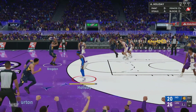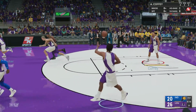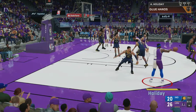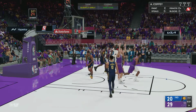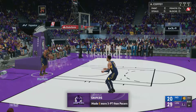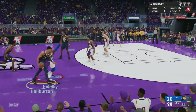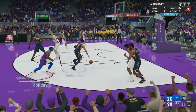Pass to Brogdon. A 3-ball. It's hauled in by Coffey. Louisville leading by 6. Holiday, the pass to Coffey. Launches it. Yes, and it's Holiday with the assist that time. Coffey's got himself going with the triple, his first basket of the game. They're really on their heels at this point. Yeah, on both ends of the floor, Kevin. They've lost some confidence along the way.